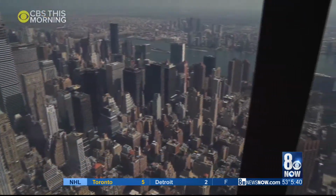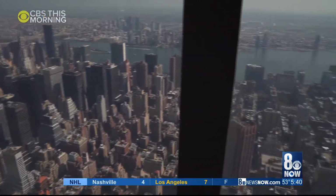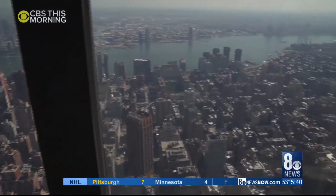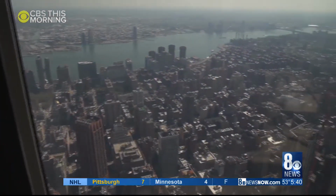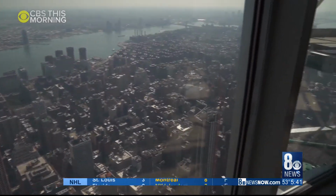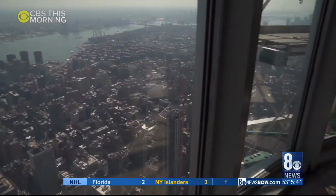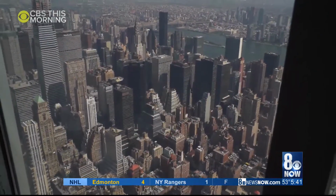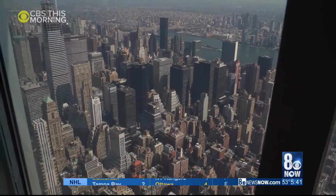Welcome back. For 88 years, the Empire State Building has been an icon of the New York skyline and one of the tallest and most famous buildings in the world. And from this new viewing platform, 1,200 feet in the air, you can see New York City in a whole new way. The panoramic views from the observation decks attract millions of visitors from both home and abroad, generating about $130 million a year. CBS This Morning got an exclusive look at the Empire State Building's new facelift.